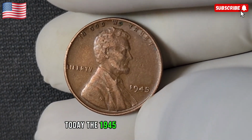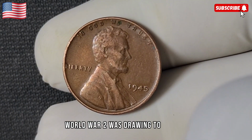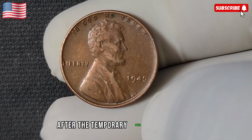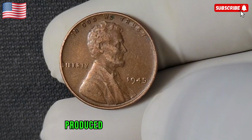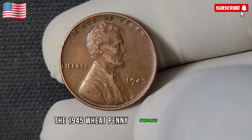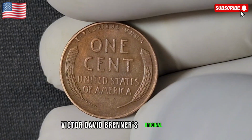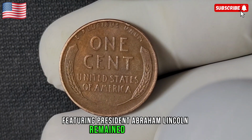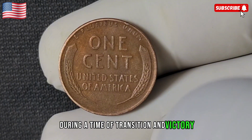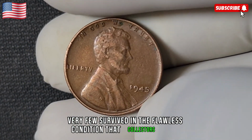The 1945 Lincoln Wheat Penny was struck during a momentous time in world history. World War II was drawing to a close, and the United States Mint was continuing its return to copper coinage after the temporary steel cents of 1943. Produced at the Philadelphia Mint, hence the absence of a mint mark, the 1945 wheat penny symbolizes post-war strength, American pride, and continuity. Victor David Brenner's original design featuring President Abraham Lincoln remained unchanged, offering a familiar and comforting symbol during a time of transition and victory. Though tens of millions of these coins were minted, very few survived in the flawless condition that collectors covet today.